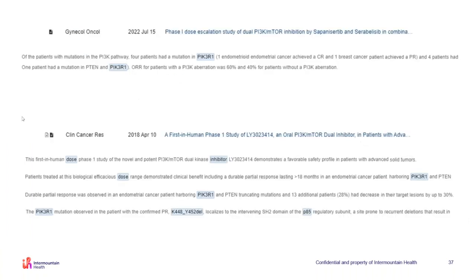So using these two filters, I was able to pull out two very recent papers, 2018 and 2022, that discussed PI3 kinase mTOR inhibitors in the context of phase 1 clinical trials. The information pulling out here was very interesting, showing that patients that had mutations in PIK3R1 showed a partial response and a complete response in treatment with these drugs. And this other paper that we can see here with another PI3 kinase mTOR inhibitor also shows that patients had a durable partial response lasting over 1.5 years with a PIK3R1 mutation.